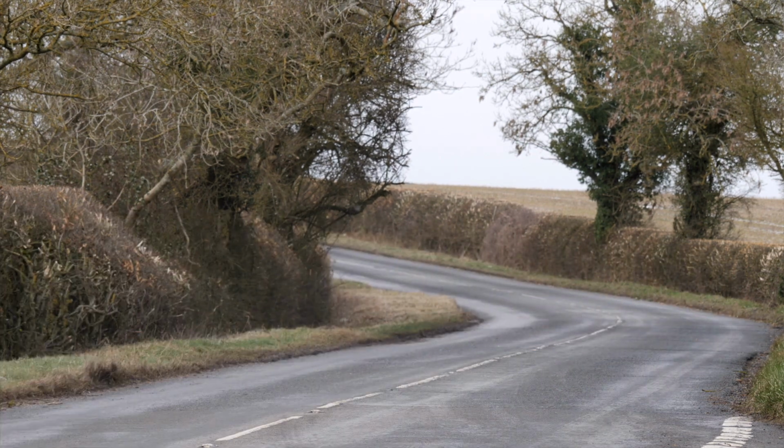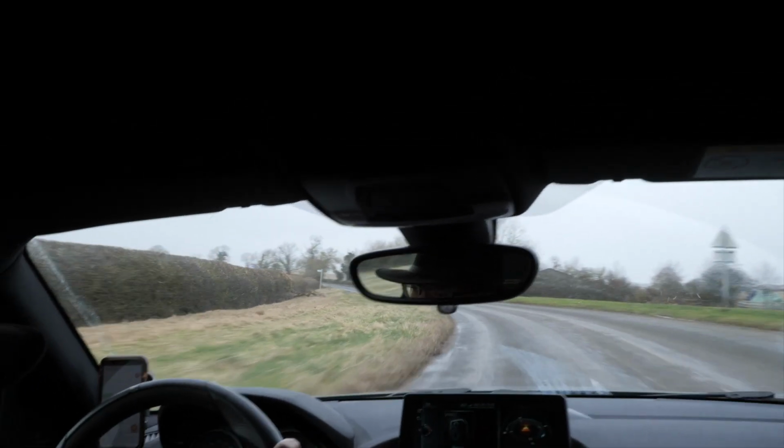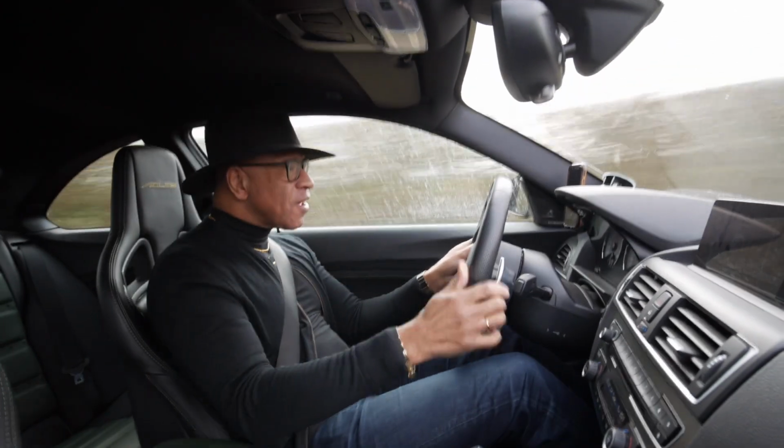Talking about a car here which is so unbelievably bespoke. You've got the most unique experience here. It's a phenomenal car, and I love driving it.